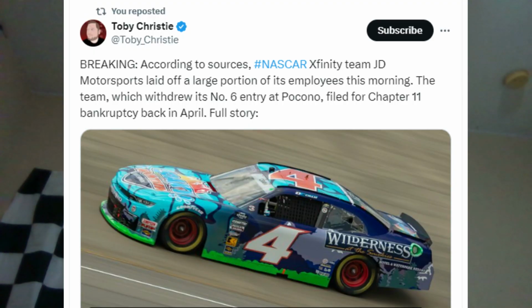And now we're going to jump on to the next story of today's episode, as we're talking about JD Motorsports. As it was reported by TobyChristie.com and Toby Christie himself, JD Motorsports has officially laid off a ton of employees. It was also reported by Toby Christie that they filed Chapter 11 bankruptcy all the way back in April. Obviously, there's been a lot of bad things going on with JD Motorsports.